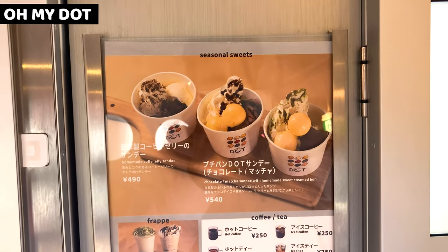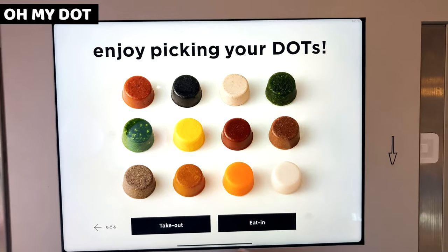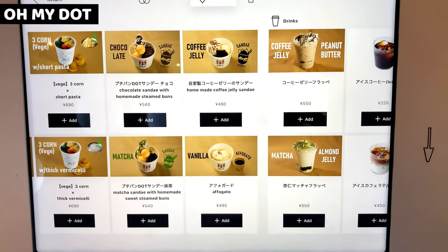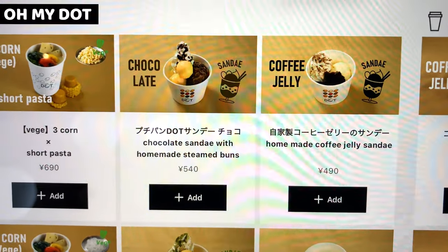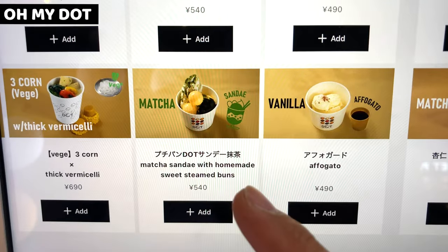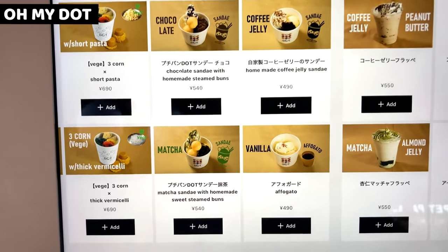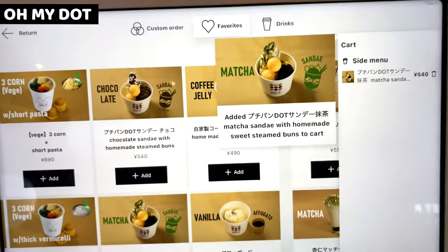These are the lineups for desserts. Every single one of them looks really good. Okay, let's get dessert. I think it's a chocolate sundae with homemade steamed buns, or Fuchipan sundae matcha. Matcha sundae with homemade sweet steamed buns looks good. In Japan, chocolate is really good, but I love matcha, so I take the matcha sundae.